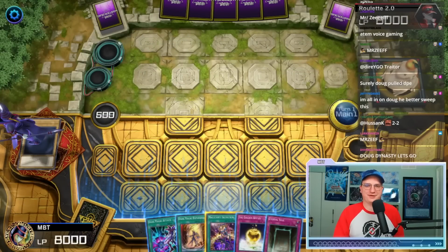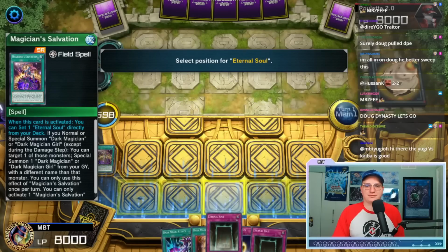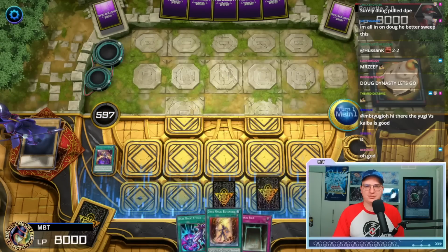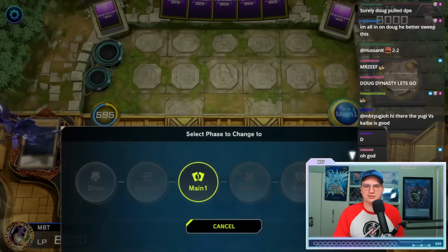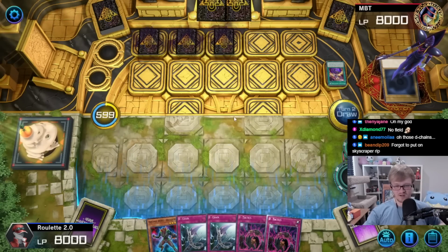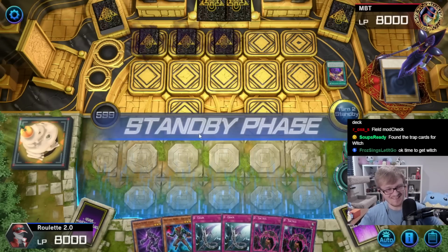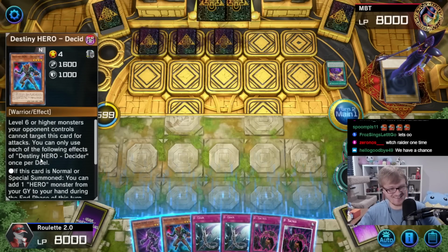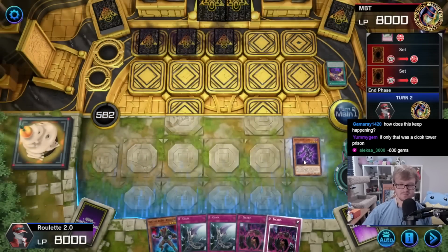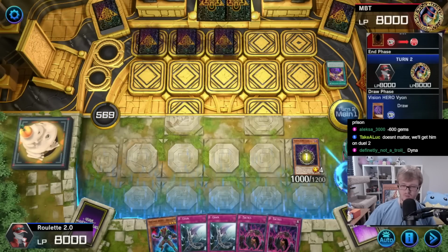All right, let's see where we're going. Okay, so we're going to go Magician's Salvation. We're going to set Eternal Soul from deck. Yeah. We're going to go one, two. Oh my gosh. We're going to pass turn. Okay. Yeah, that's pretty good. Man, that was crazy. Let's go normal summon Vion. It seems pretty good. Yep. It's okay. I'll just send, like, a card I don't want to draw.